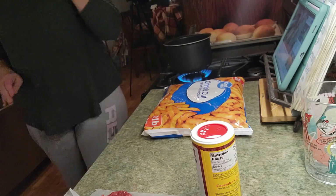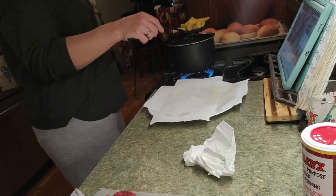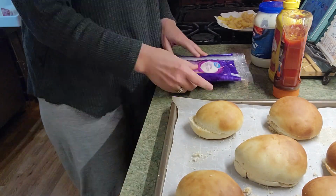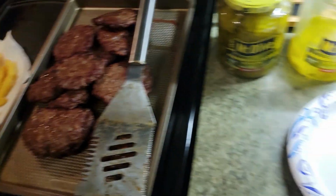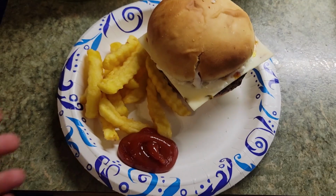And we had some French fries, so I fried up just a small portion of it because I knew the burgers were going to be really big. So just enough for us to each have a few French fries with our burgers. But like I said, the buns ended up being perfect. They were the perfect size for the patties. They tasted delicious. They held up so good. And I'll definitely be doing that again.